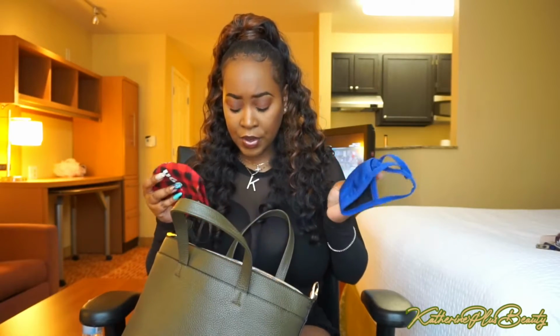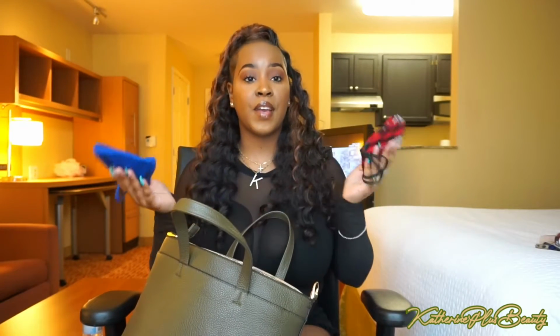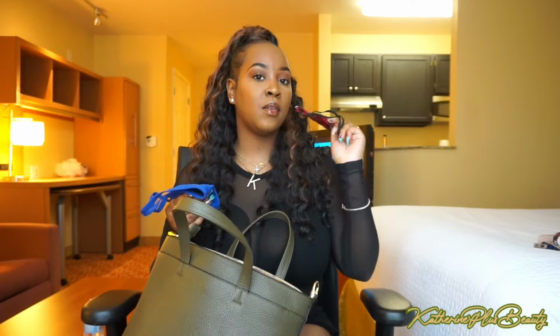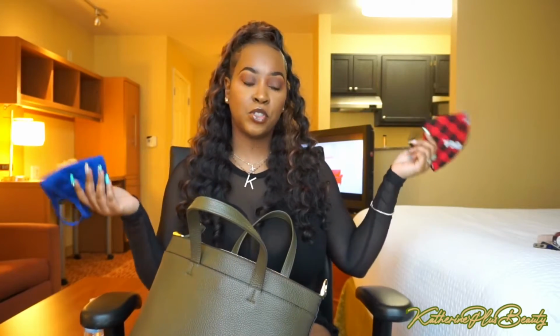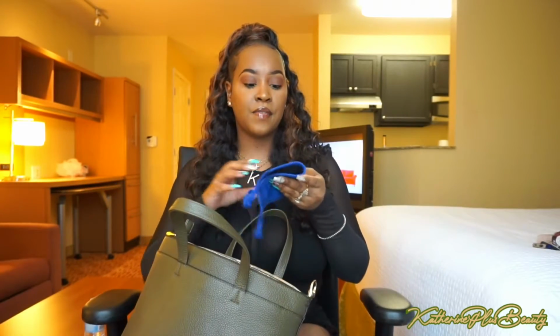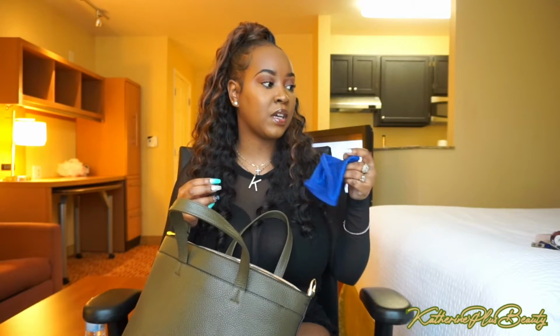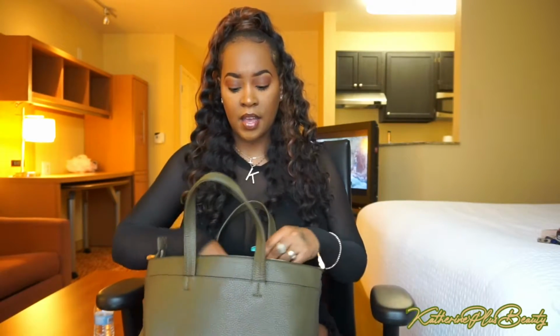I also have, of course, face mask. That's the world we are living in right now. So I just have a Georgia Bulldogs mask. I'm a Georgia girl. And then I also have this mask that I got from work that I really don't use like that, but just in case I run out the house and don't have one of my main ones with me. The next thing I have in here is my deodorant.